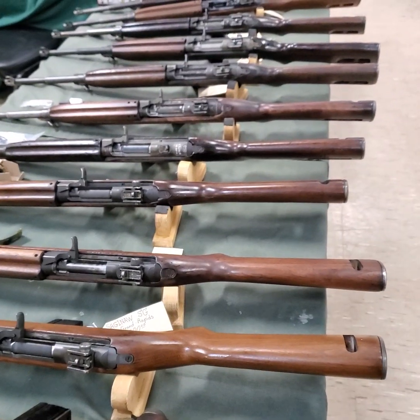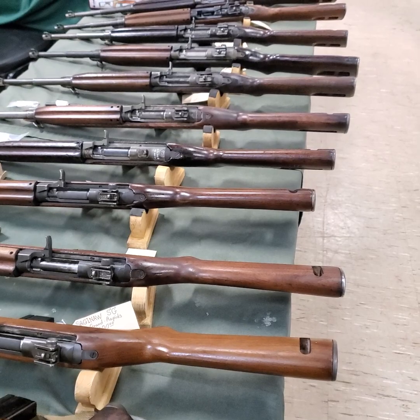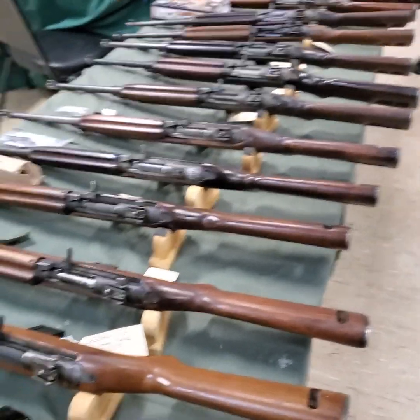Like I said, I don't know how many different ones he's got here. 1, 2, 3, 4, 5, 6, 7, 10, 11, 12, 13. He's got 14 M1 carbines out here on the table for sale.